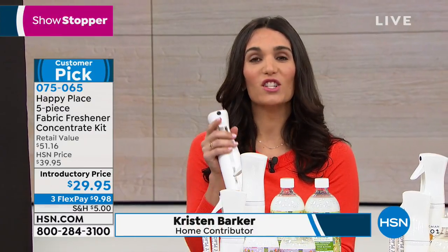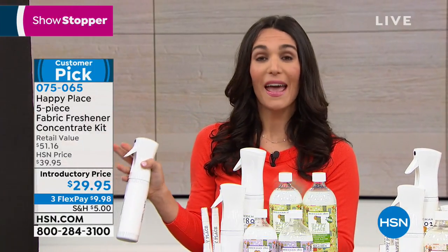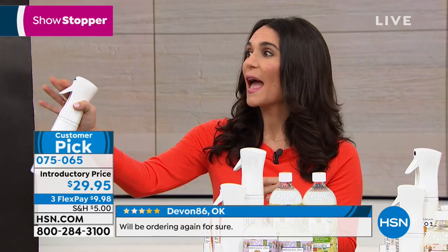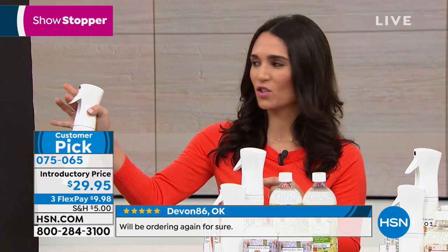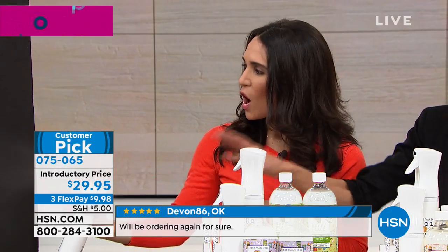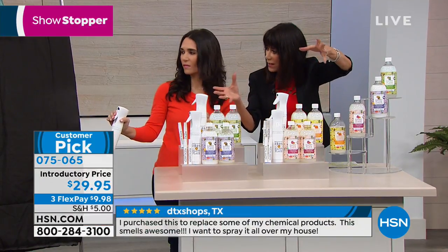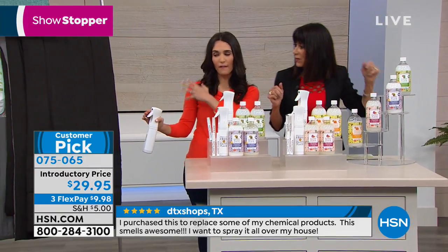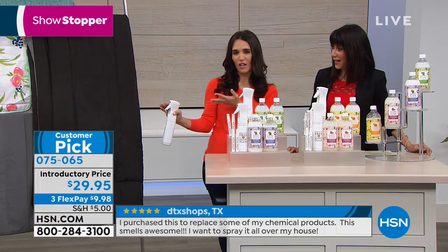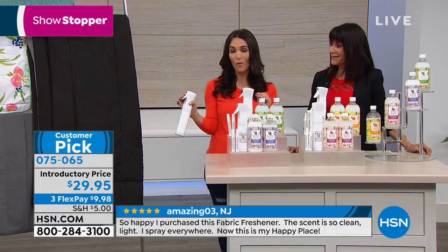Exactly. This is actually gently removing those odors in addition to adding that beautiful fragrance. And by the way, no chemicals, no aerosols, no perfumes, no dyes. And we give you this amazing infinite mister. Look at this, with the touch of one finger. If we do it against the black, you can really see the spray. It's a very wide spray, and it's not going to get your fabrics wet because it's that infinite mist. If you have dexterity issues, this is very easy to use. It's the perfect and easiest way to make your home a happy place.